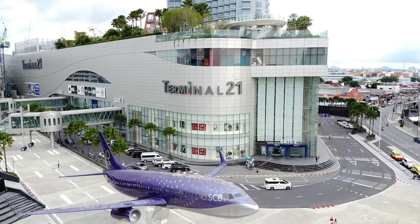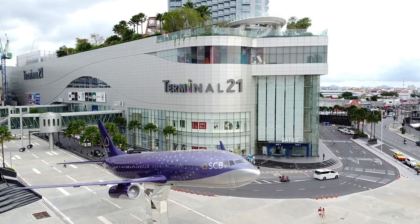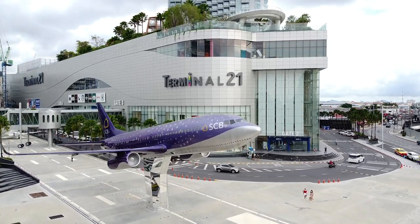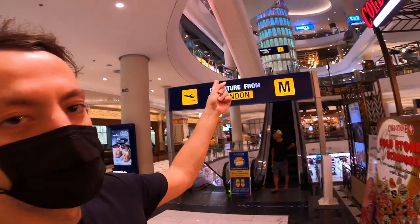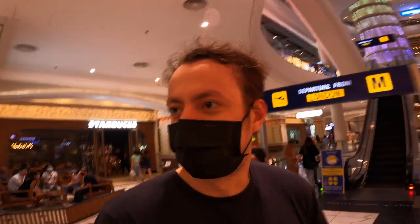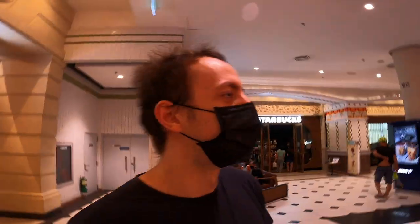So Terminal 21 is actually themed off being like an airport, and each floor has their own city name or country name. So right now we're on the London floor, and if we go one floor up, we go to the Italy floor. I don't know why they just didn't stick to city names rather than mixing it around with country and city names.